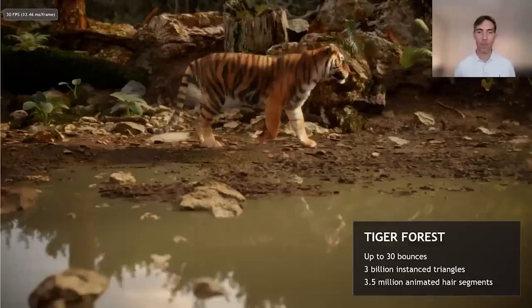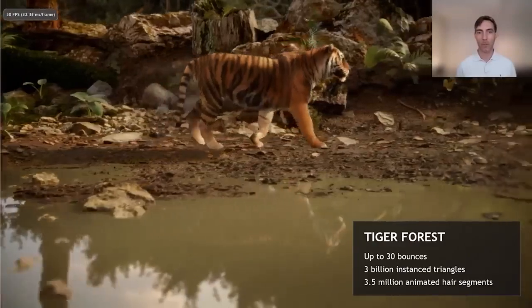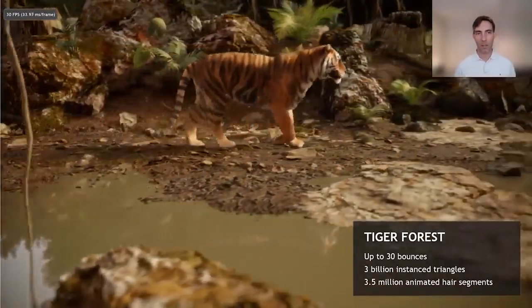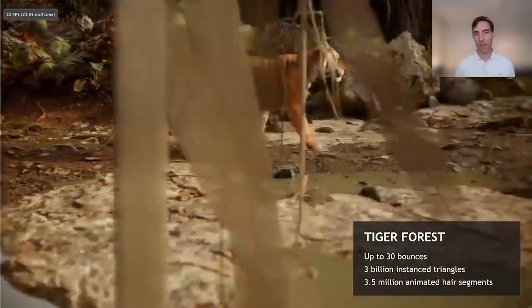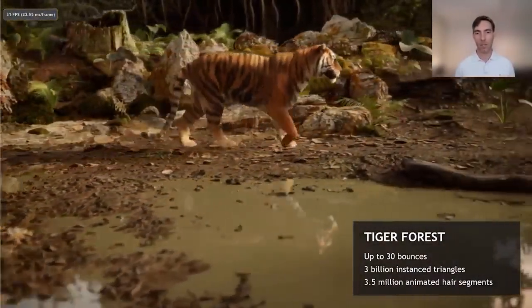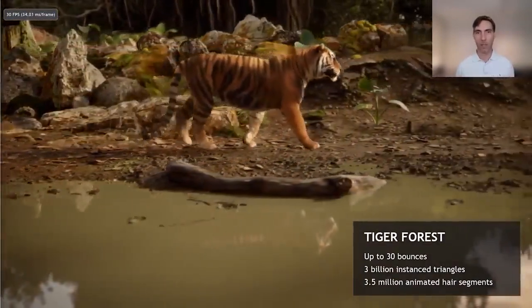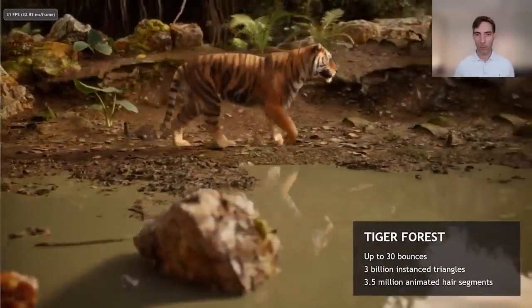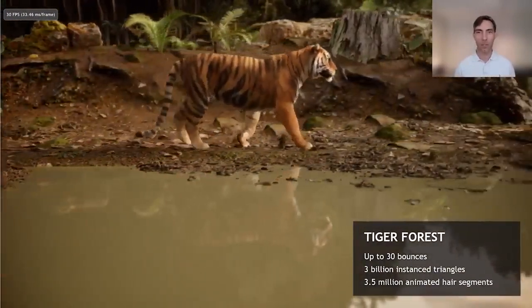So finally, I also must show the tiger in action. This is a live capture from a path tracer. It runs stable at 30 frames per second. As you can see, the tiger's walking here along the waterfront. The jungle is not seen much in this shot, but it's actually 3 billion instance triangles. The main complexity is the light transport in the fur for these images.